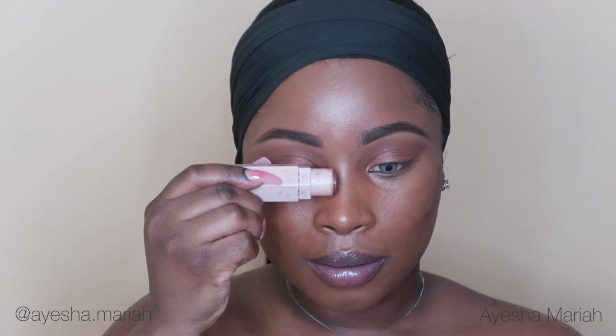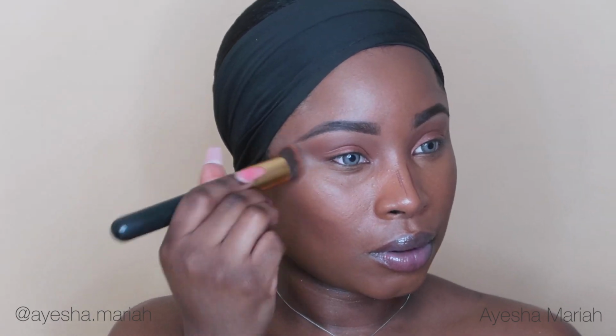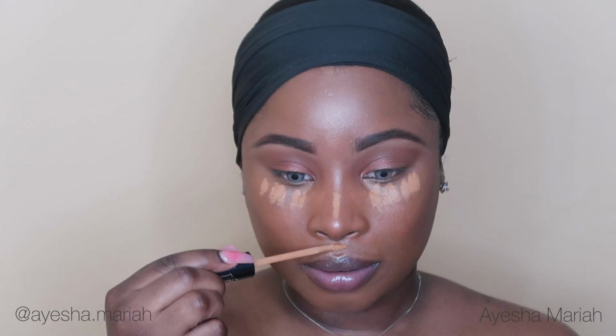Now I'm going to contour my face, and I'm going to be using the matchstick in the shade Espresso. I don't know, it's just something about Rihanna products that just gets me every time. I'm addicted. Unfortunately, I don't have a highlighting concealer from the brand. So today I'm going to be using my Kat Von D Lock It Concealer, and this is in the shade Warm D33.